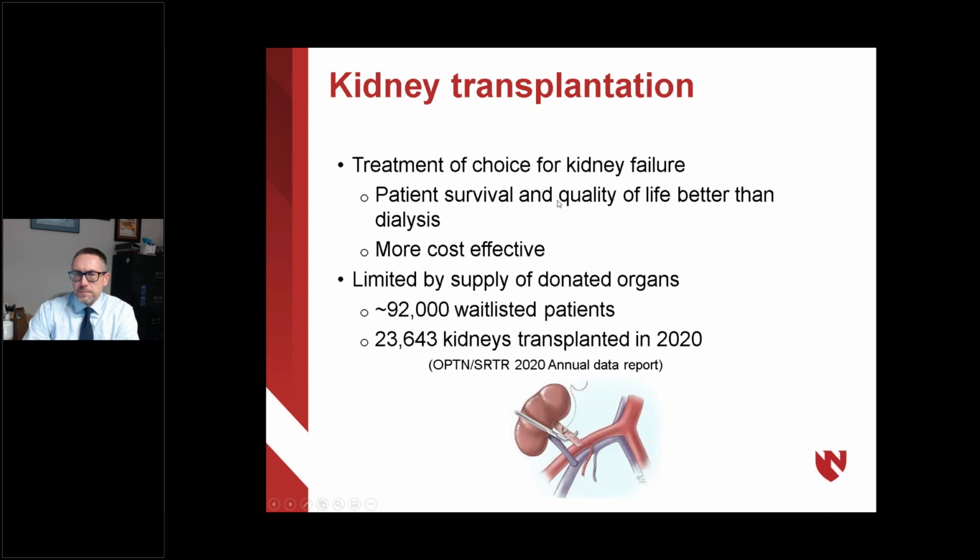We're really limited primarily by the supply of donated organs in terms of transplant. At any given time, there are a little over 90,000 patients on the kidney transplant waiting list in the United States. And now I think I looked up 2021 was a little over 24,000 kidneys, but still a pretty small fraction. And I need to remind everyone, the wait-listed population is still a pretty small fraction of the population in need, which really numbers in the several million if you include people with advanced kidney failure and the rest of the dialysis population.